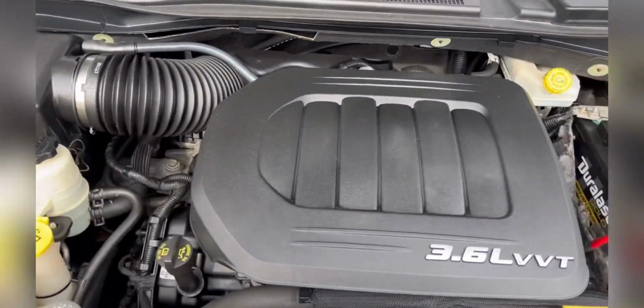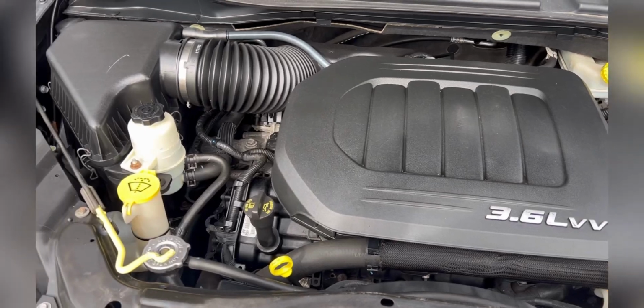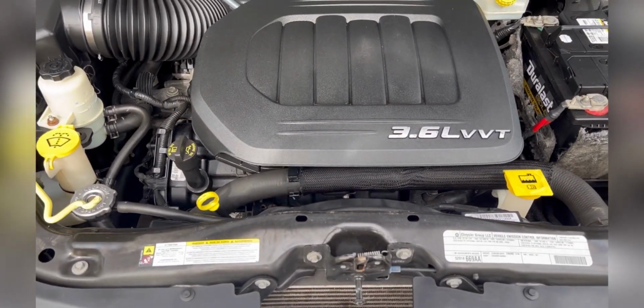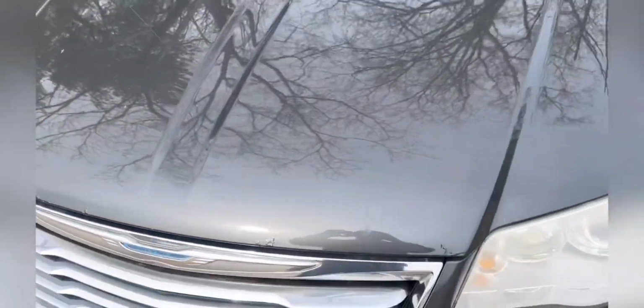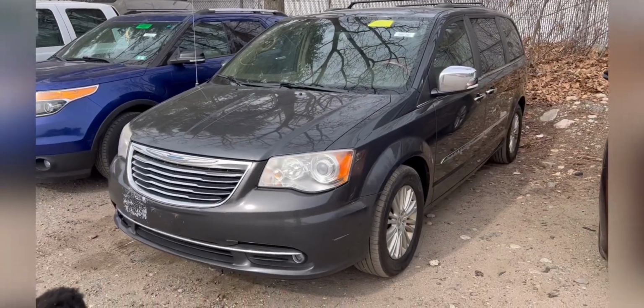Right, 3.3 VVT, very clean engine. This one was detailed, guys, as you can see, and it's perfect. 170 something miles on the dash. So there you have it, your Chrysler Town and Country. Let's go ahead and look at another one.